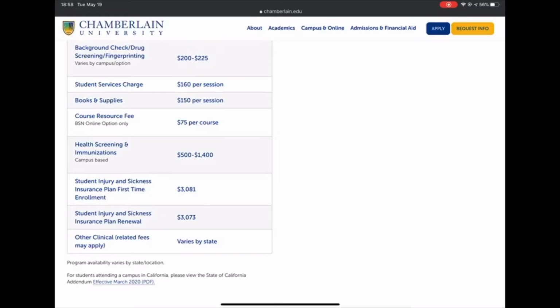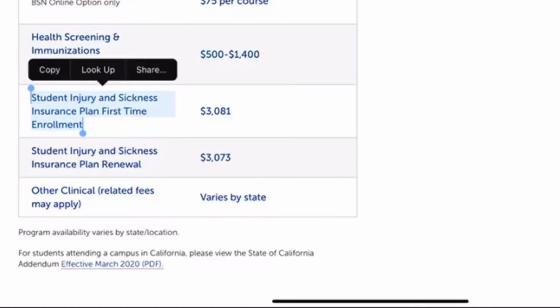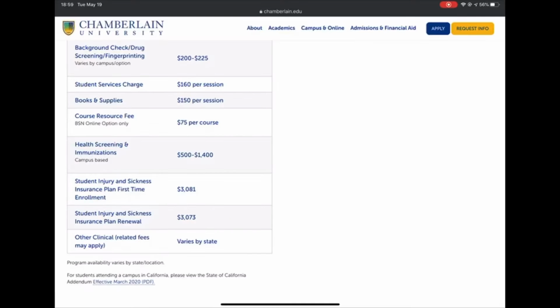Your health screening and immunizations can be from $500 to $1,400. Your insurance plan is $3,081. Now, this insurance plan is something that you can get out of if you have your own health insurance. You just gotta let them know as soon as you can that you have your own health insurance so you don't have to pay $3,000. Student injury and insurance plan renewal is also $3,000, $3,073 to be exact.